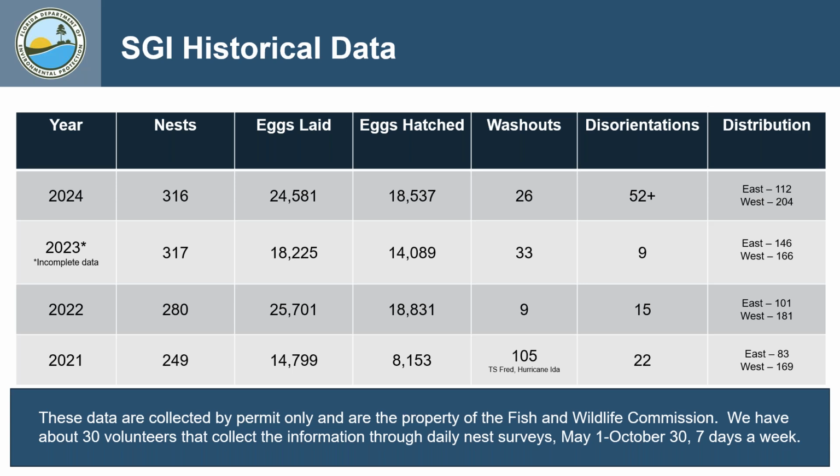In 2023, we had 317 nests and 18,000 eggs laid, and you can start to see that varying pattern where in 2024 we had 24,500 eggs. 2023 we had 18,000, so it starts to go up and down. Of those 18,000, we had 14,000 eggs that hatched, 33 washouts, and 9 disorientations.